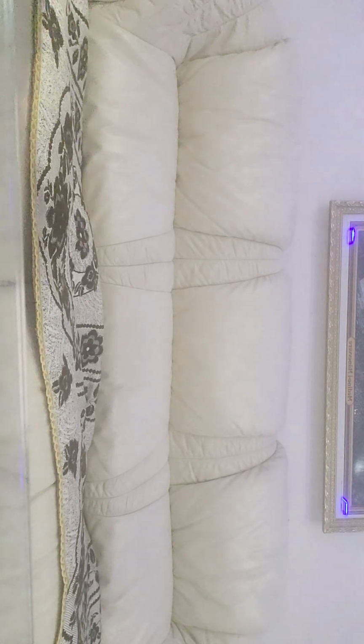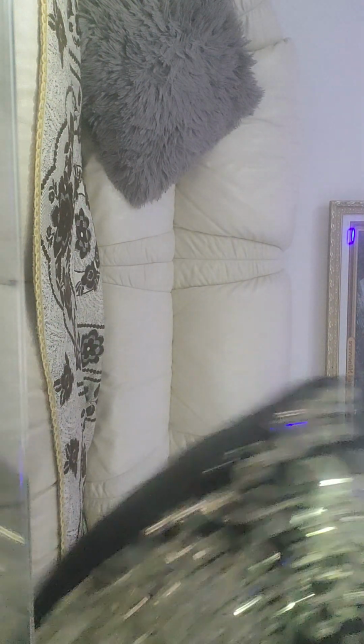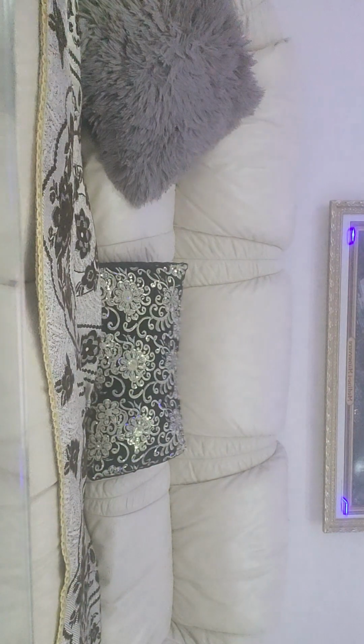Got it. Now that's done. Let's put all our pillows on. You can't pretty see me. Good. Had to bend down. Got this. Put this here. Got this. This goes in the middle. The last one. Oh, sorry, guys. Here is the last one.